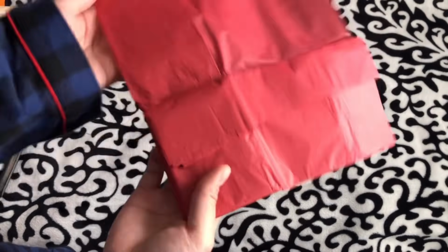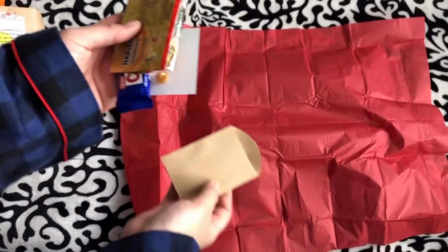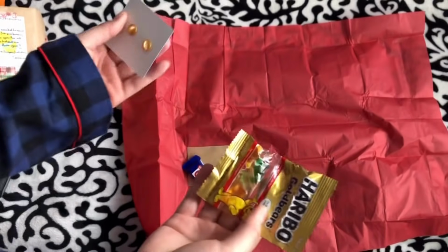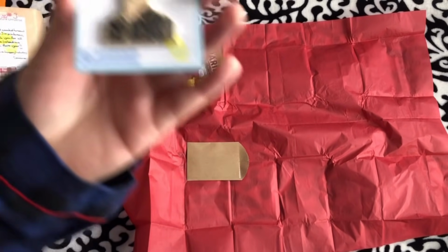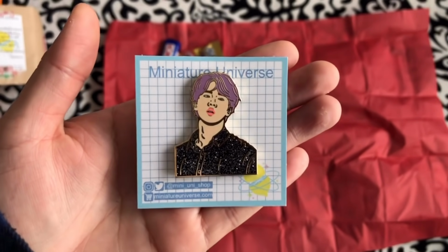Thank you. Oh, I always love the way they package their pins. But yeah, she told me that this is a JIN pin. So I believe this might be from the series that she sent me before, but I don't know yet, so let's see. She included some dessert, some sweets. Oh my gosh. Oh, gummy bear and crunch. So there's that. Thank you so much. Oh my gosh, it is. So yes, this also goes with the series that she sent me before, but this is Sukchen.